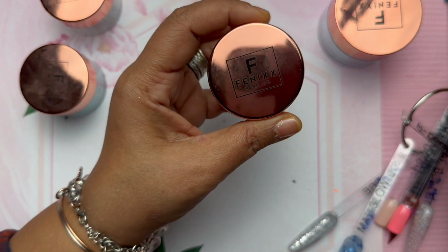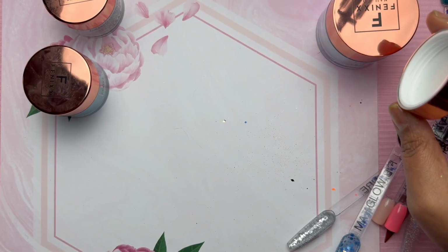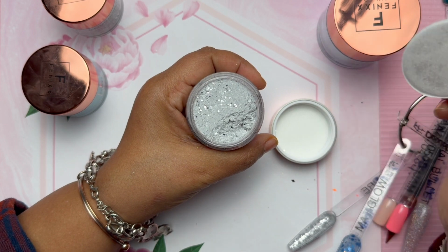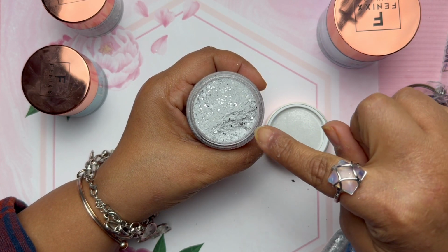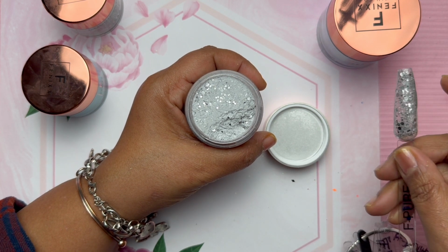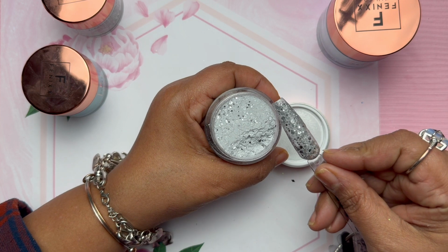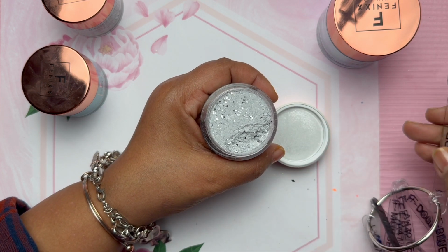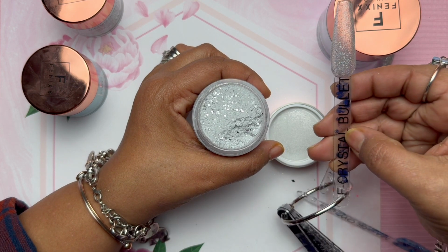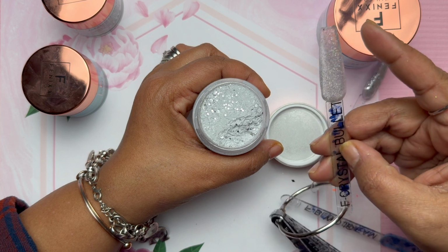So this one's called Crystal Ball? Crystal Bullet. Sorry, Crystal Bullet. Can't read now either. So, okay, I think I got my swatch sticks incorrect. So this one is the Crystal Bullet because it does have these in it. My bad, ladies. And then this one's called Pure, which is the other one.